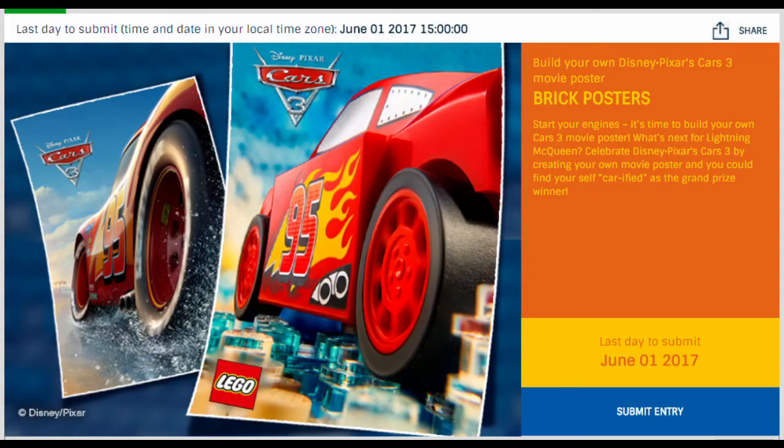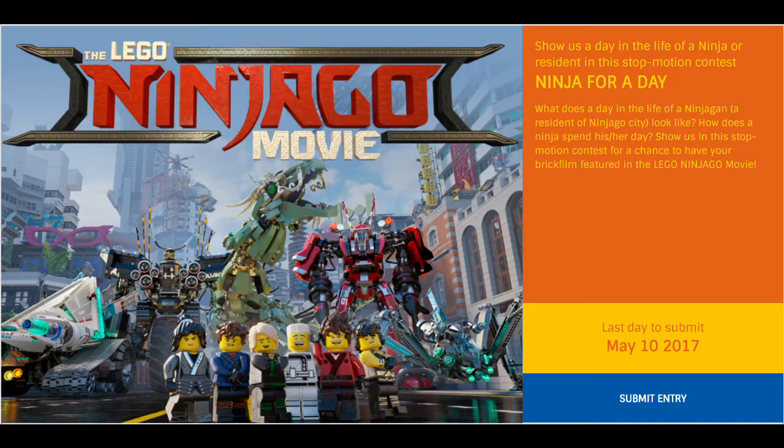A new building contest has been announced for Cars 3, promoting the new film, and the idea is to build a poster and you can win a $200 LEGO gift certificate among a few other bits and bobs, and the deadline for that is June the 1st. And then it's also the last few days of the Ninja for a Day stop motion contest, which is closing on May the 10th, as I talked about last week.